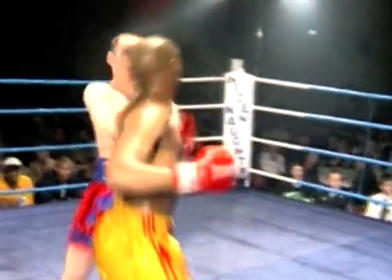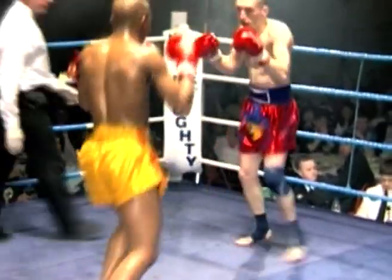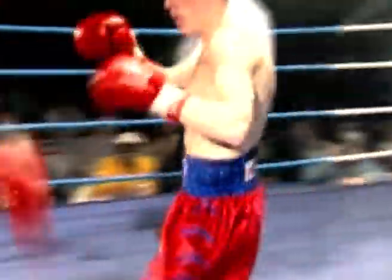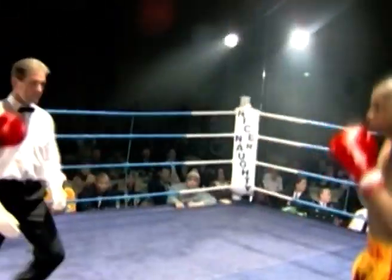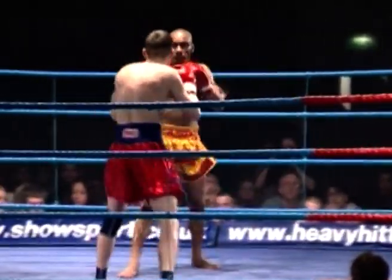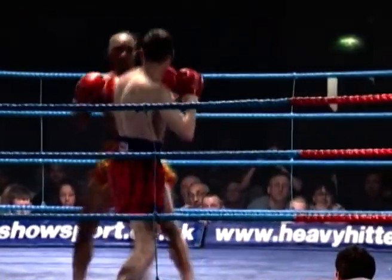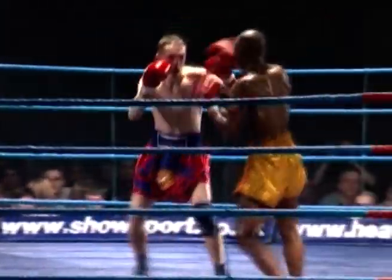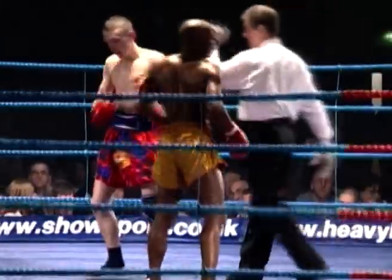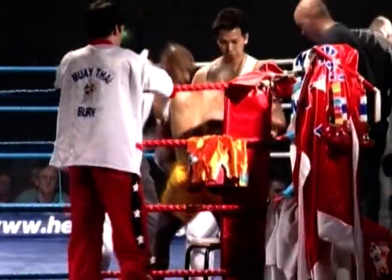Low kick going backwards there from Richard. And a right hand over the top, back in the normal orthodox stance. Good left hook there from Neil, looking to go forward. A good low kick there from Neil as well, and a good left hook. Fighting well, he needs to get Richard Lewis on his back foot. Looks to be trying to do that, but Richard's slick with his movement. Moves left, moves right, gets out of trouble.